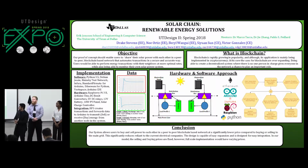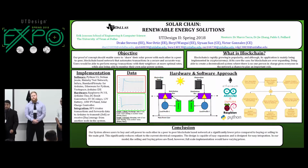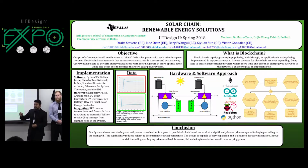Given the rise of blockchain and renewable energy, we decided to tackle an interesting problem that we realized was pretty prevalent with a lot of different companies that have tried to combine renewable energy and Ethereum. For example, one company, Grid Plus, was attempting to sell energy peer-to-peer using Ethereum, but we realized that the issue with their design is that it wasn't purely peer-to-peer. It was mostly selling renewable energy from one house to an intermediary and then back to the grid, which would eventually be sent back to another user.